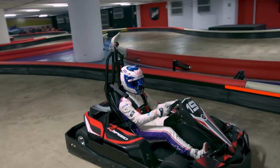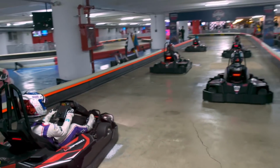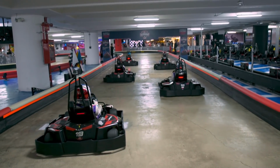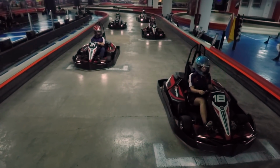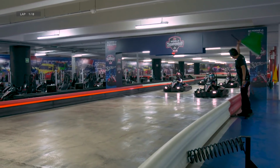He is going to be starting at the back of the pack as they get ready to tackle this 13-corner course, 8 laps in total, and that is the view down towards Turn 1 in these all-electric karts. The tension begins to rise. 5 seconds to go before the start of the race. Watch for the green flag, and we're away.